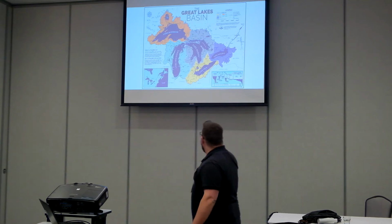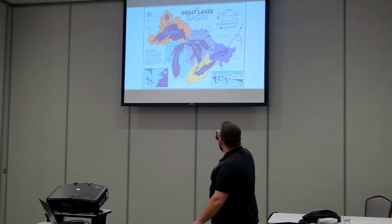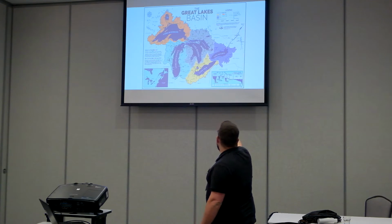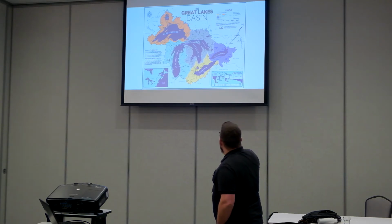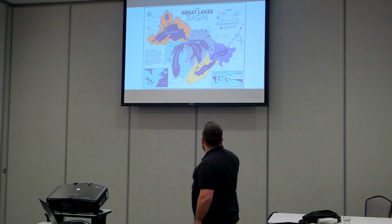And this is just a picture of the Great Lakes Basin. As you can see, we've got our five Great Lakes here, and they all have a different boundary. And you can see it's pretty far-reaching. Everybody within this, all the different states and things like that, including Indiana for some reason. I'm kidding. Just kidding. They all have a part to play in it.